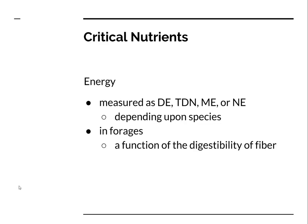Okay, so let's talk about a few critical nutrients, and this should be a review for everybody that's had applied animal nutrition. One of the main nutrients that animals require is energy. And energy can be measured as digestible energy, or TDN, which stands for total digestible nutrients. It can be expressed as metabolizable energy or as net energy. And the system that we use to express the different types of energy depends on the species, and it depends on the system that the person prefers to use for a specific scenario.